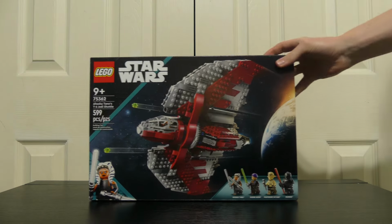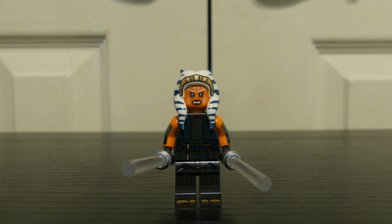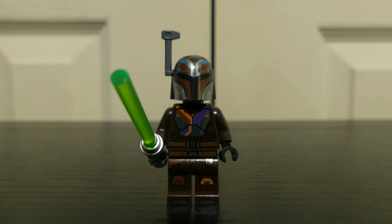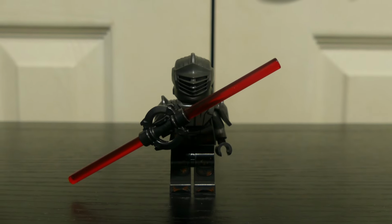And then I picked up Ahsoka Tano's T6 shuttle. Although the show wasn't my favorite, I do like the set a lot. I think Ahsoka Tano looks really good, and it's my first ever Ahsoka. Sabine looks great in her Mandalorian armor, and the droid looks pretty cool. I forget how to say his name. And I don't remember this Sith at all, but I think he looks pretty cool.